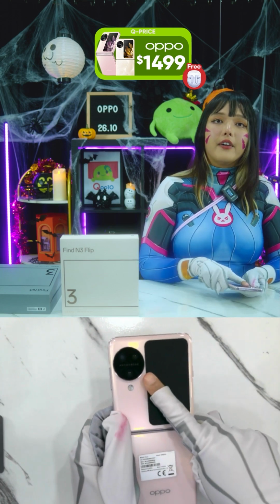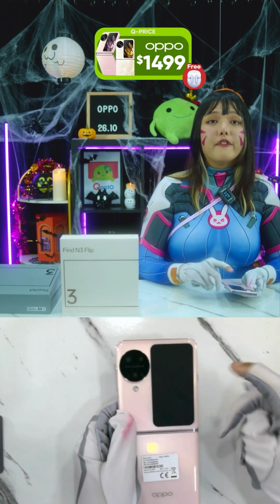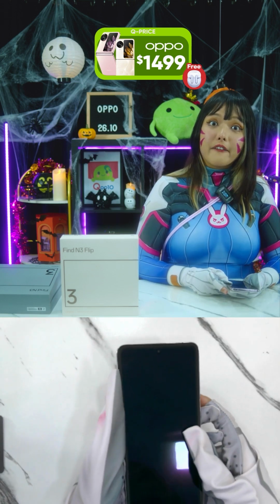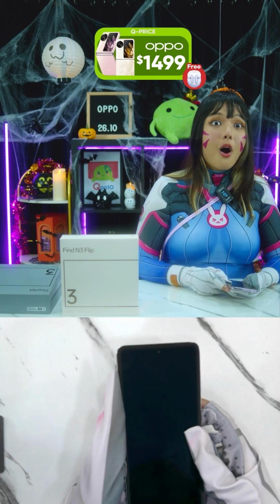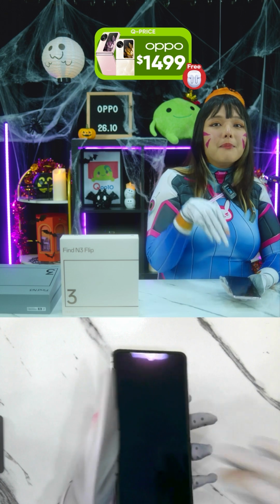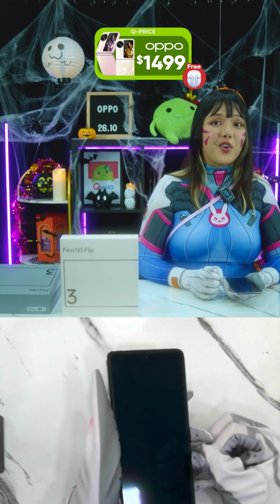Let me talk about the video capabilities of this phone. The back camera can take up to 4K maximum, at 30 FPS. The front camera can take 4K as well, even with beauty mode enabled.